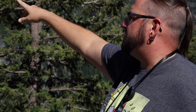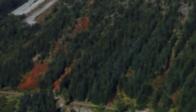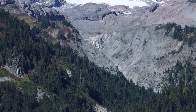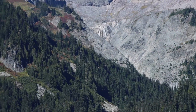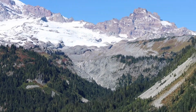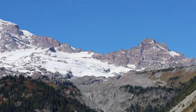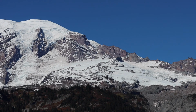Really bring your binoculars to get entirely different perspectives, because there's so many little things you start to notice. Yeah. When you're zoomed in, that little waterfall right there is really beautiful. And then you get some good views of some of the glaciers up there as well, and you can tell how steep and sheer some of those ice faces are.